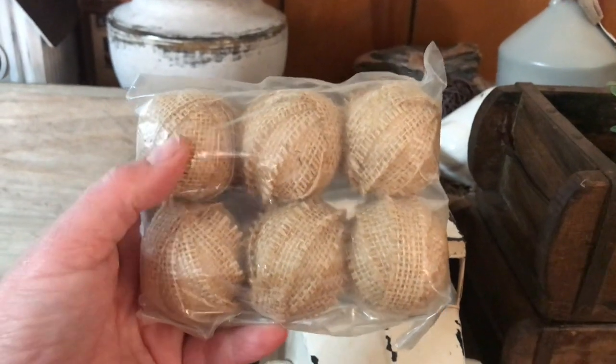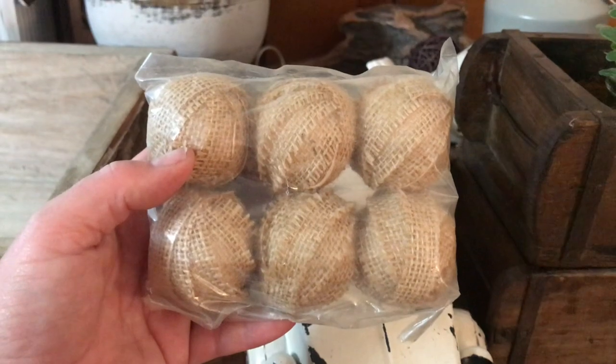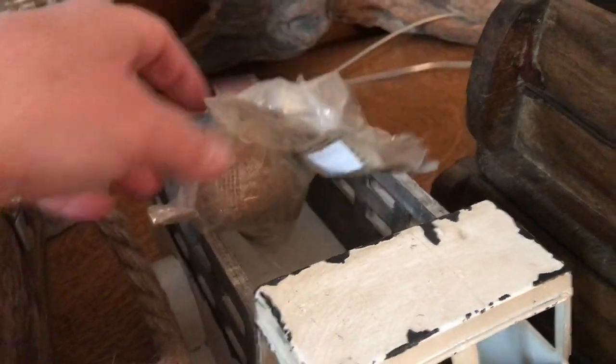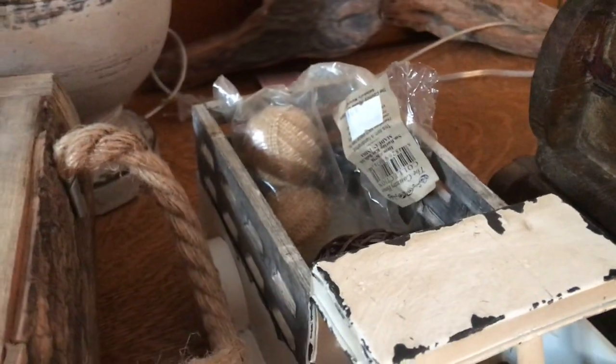Also, at my drugstore, I picked up these little, I don't know, like twine balls. I thought this would be cute in the dough bowl. Oh, they're super cute in there. They would even look cute in the back of this truck when I get the other moss and succulent kit. You know what I'm saying.